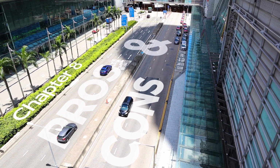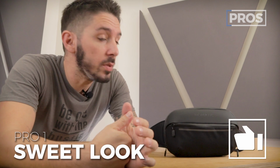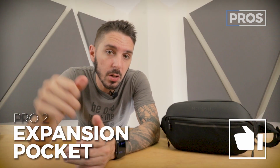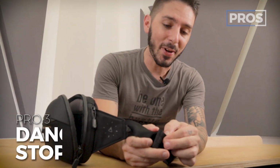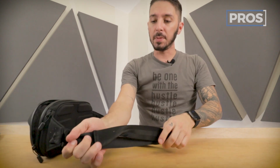Let's talk about the overall pros and the overall cons. Overall pro number 1, while my stitching is a little messed up, I do think this sling has a pretty sweet look to it. Pro number 2 is that while the expansion compartment is definitely flawed, I think it's cooler to have it than not to have it. I think it's pretty cool, it's a pro. And pro number 3 is we do like these dangle stoppers. They're fun, man. You got that little hole right there, you just slide it in, it keeps it neat, keeps it tidy.